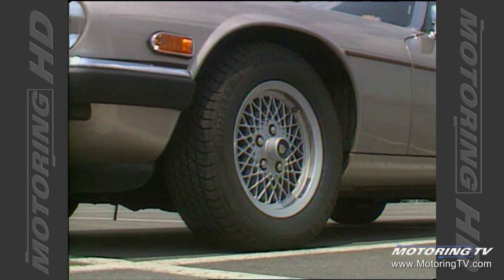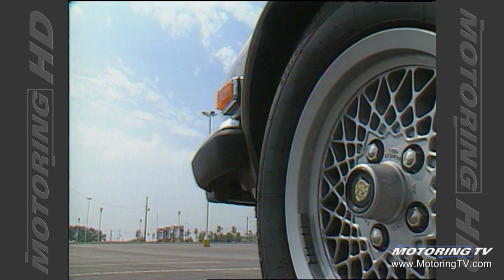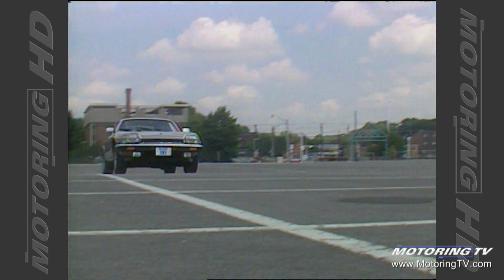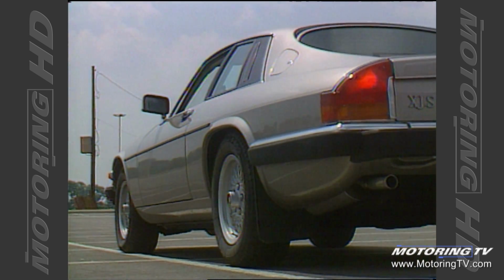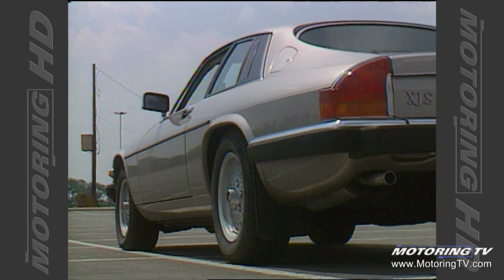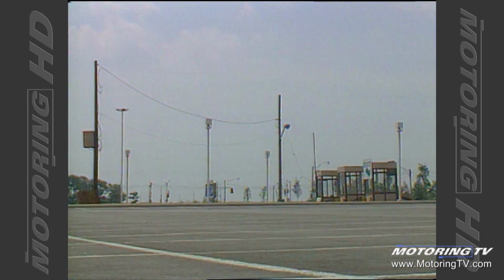As I mentioned earlier, this Jaguar now features anti-lock brakes. So it'll be interesting to see how well this system works, because in other Jags that I've tested that don't feature anti-lock brakes, I wasn't that impressed. Let's throw the anchors out and see how quick she stops. Whoa, that is good. That was 29, so it's going to be well under 100 feet to bring it to rest from 80 kilometers an hour.